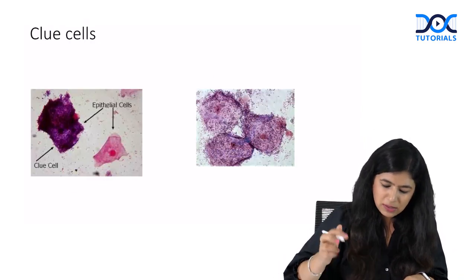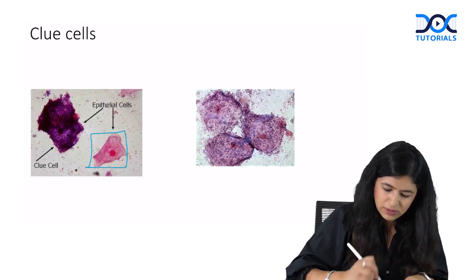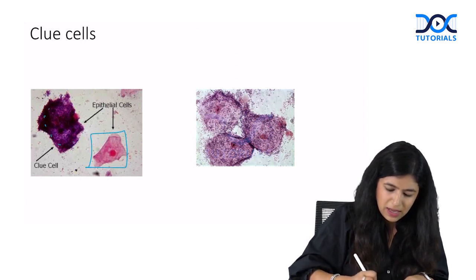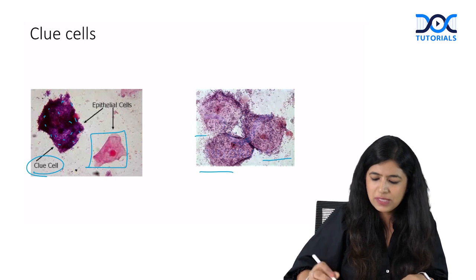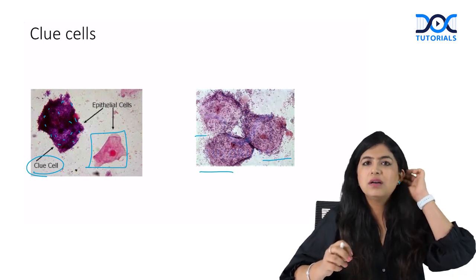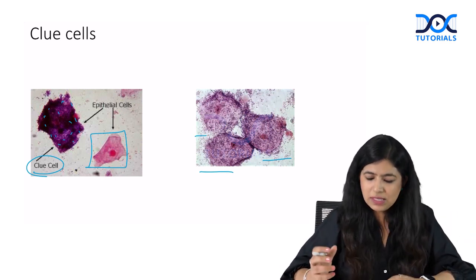When you look at clue cells closely, see, this is a normal vaginal squam. But when the bacteria are stippled on the surface, this is called as a clue cell. So these are all the clue cells. You see the gram-negative bacteria stippling on the squamous surface.